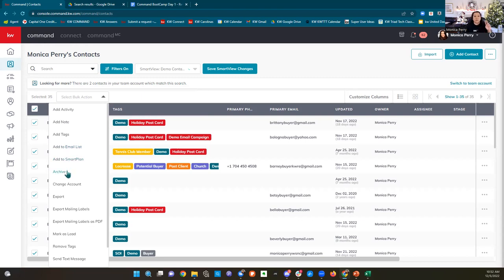You can archive them. The deletion process for Command is purposely two steps so that you don't accidentally delete something you didn't mean to delete, right? So you archive it, and then say you had to archive 20 people, you go back into settings where we were earlier and you can go to the archive and permanently delete everybody. So when I said that it doesn't allow you to duplicate emails and phone numbers, if they're in your archive, it will not allow you to add them. But you can go back to your archive and restore them, or you can go back to your archive and delete them permanently. Make sense?